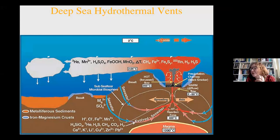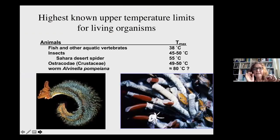When we want to discuss the upper temperature of life for different organism classes, we are talking not about where we find them or how hot the place was, but really whether it has been shown that an organism is dividing, that an organism is growing. So let's look at the world of organisms to discuss the upper temperature limit. Here are a few examples for animals: fish and other aquatic vertebrates, maybe up to 38 degrees Celsius.